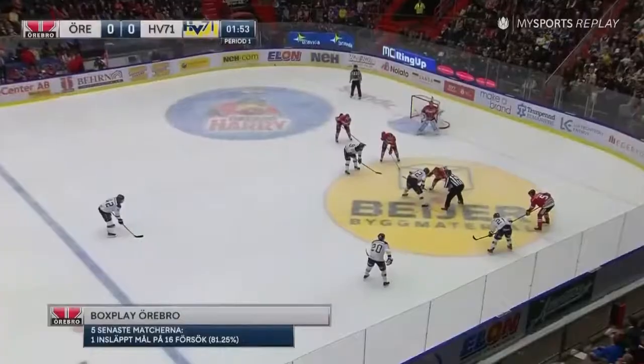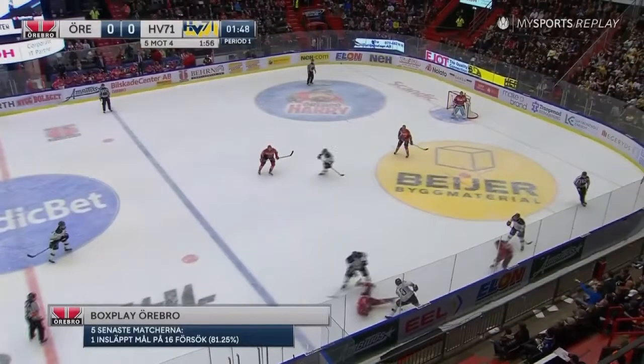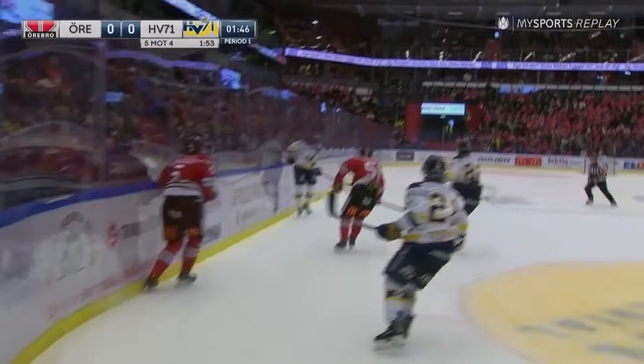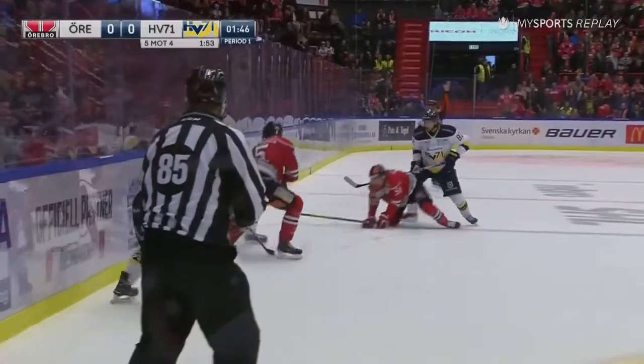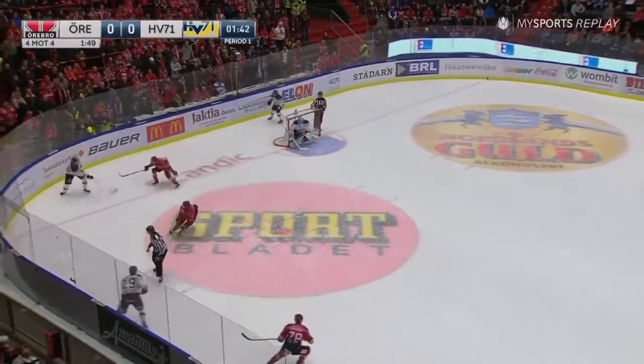Big set will come to keep the line in. We're going to have some four-on-four action here, just 7 seconds into the man advantage for HV71. It's going to be Kevin Stenlund, I believe, going for tripping, or perhaps hooking, but either way, we've got ourselves some four-on-four action to finish the period.